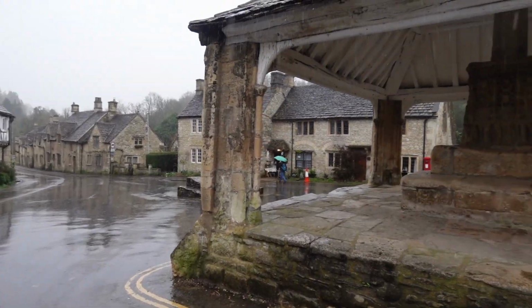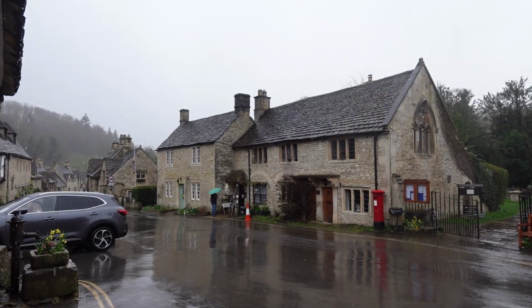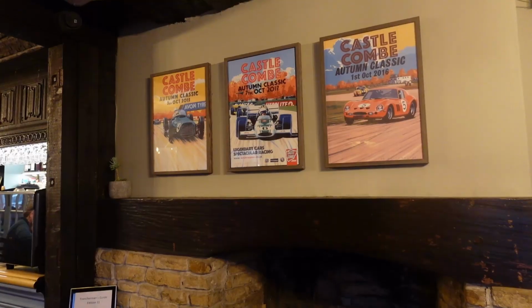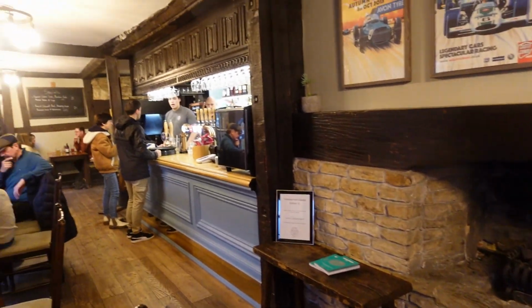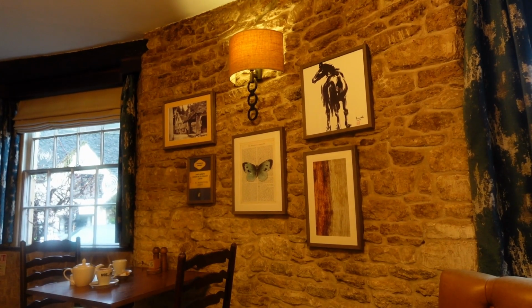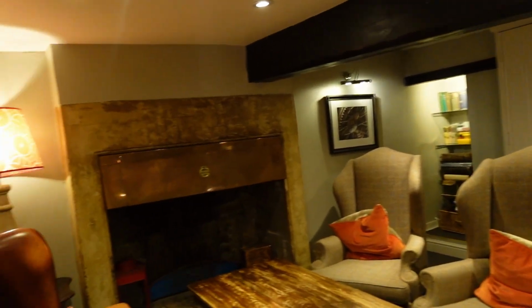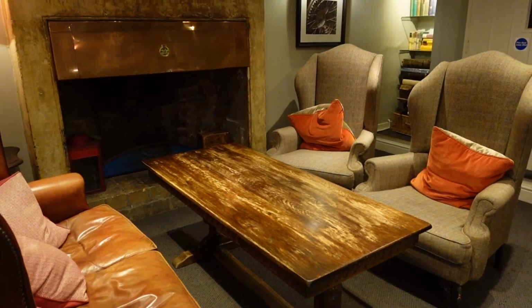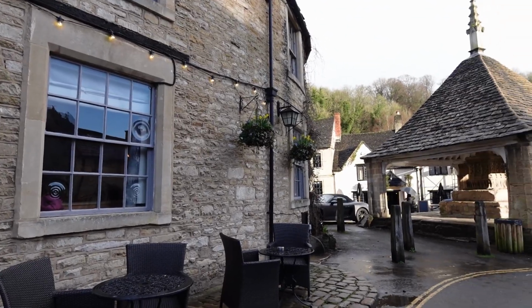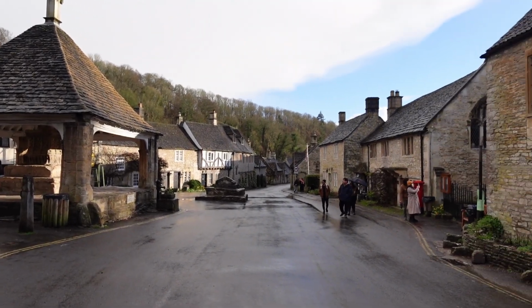The last stop for the day was Castle Combe, again another village labelled as the prettiest in the area. It was raining cats and dogs when we arrived, so we stopped at a local pub to let the rain pass. Then we were finally able to explore the village, another key spot to put in your itinerary if you're visiting the Cotswolds for sure.